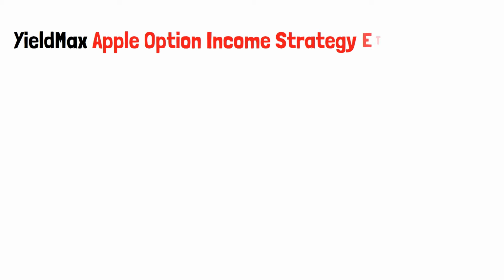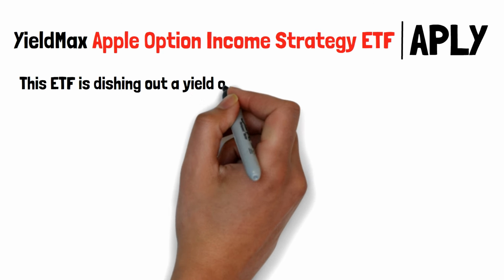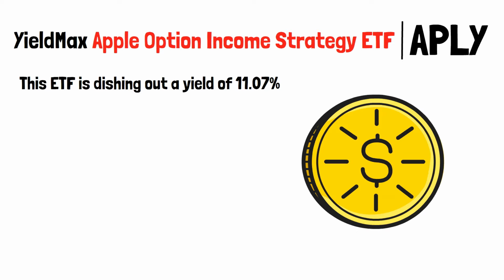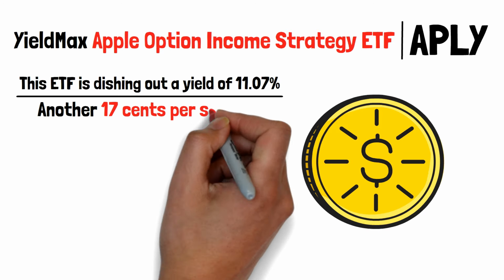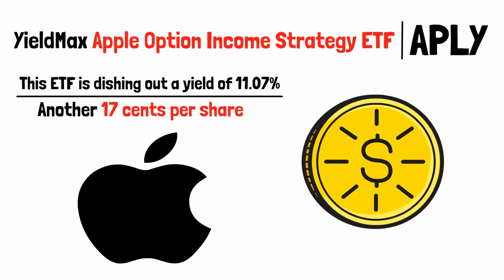Starting off, we have the Yieldmax Apple Option Income Strategy ETF, ticker symbol APLY. This ETF is dishing out a yield of 11.07%. Their most recent dividend? Another 17 cents per share, a great way to tap into Apple's financial might.